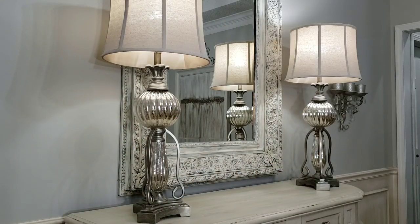Okay guys, so I finally found the buffet lamps that I have been looking for a very long time. I have been looking for a pair of tall buffet lamps that had mercury glass that I felt was a showstopper, and I think I found them in these two lamps. I did have to make a little color adjustment on the metal, but I'll share that with you guys in another video. But I think they're gorgeous, and I got them both from HomeGoods.